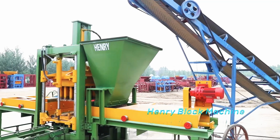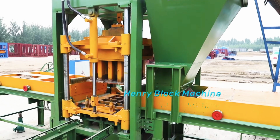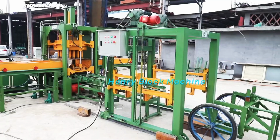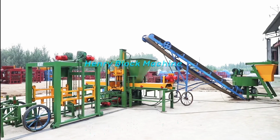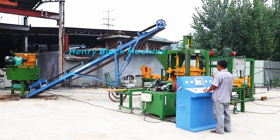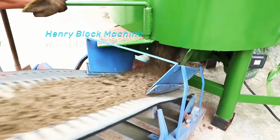Our company uses the electronically controlled touchscreen cabinet of imported Schneider components. The program is simple and easy to understand. The setting parameters are easy to modify. Compared with ordinary mixers, we improved and equipped it with a ladder lifting hopper mixer, which not only reduces the customer's land area, but also saves labor.